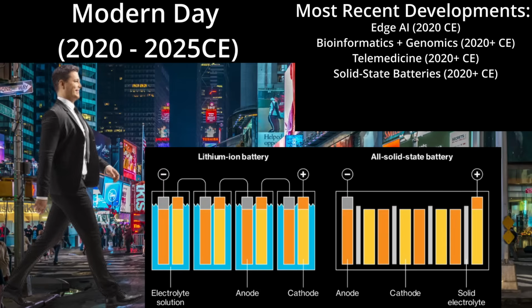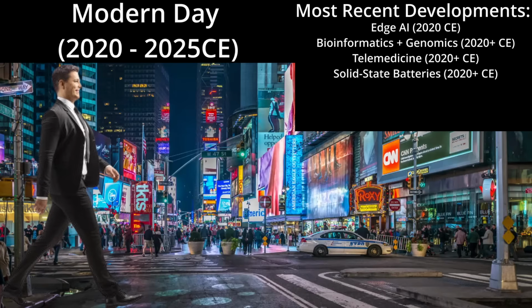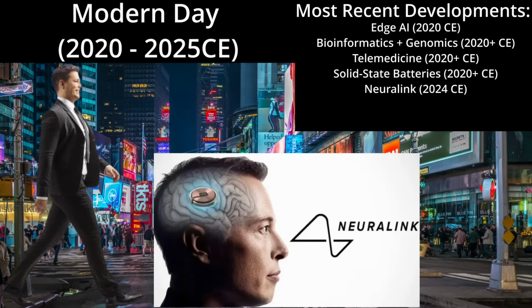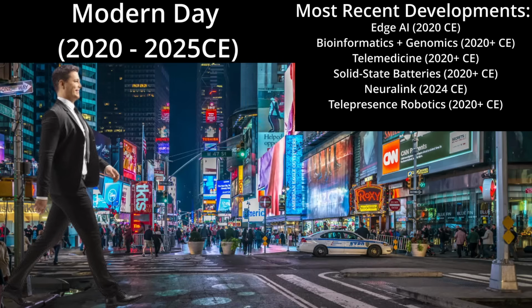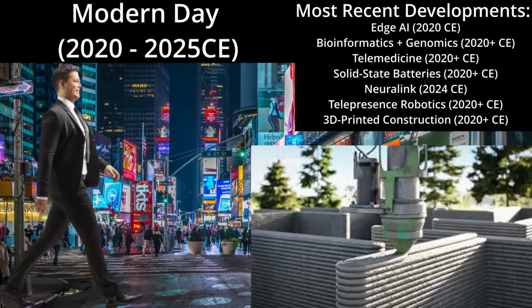Solid-state batteries make a lot more progress, but there's still a future invention. Those neural interfaces from earlier just got upgraded into Neuralink, which literally lets people move mouse cursors by just thinking about it. Telepresence robotics allows people to have a robotic clone of themselves represent them across the globe, similar to a hologram. 3D printing starts being used commonly for construction purposes, allowing digital simulations to become real objects relatively simply.